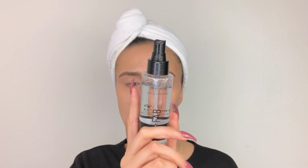So you want to grab it and go, oh, is this going to be full coverage or what? So yeah, it just says it's a primer water spray. I've used this and I really like this, and this doesn't have the ingredients on either, which isn't great. You need the ingredients, that's one thing I really want. It's literally just got the name and how much it is. It's 100 milliliters, but you need the ingredients just in case.